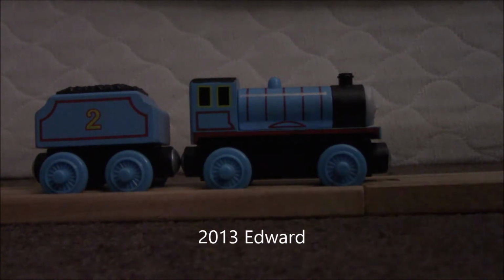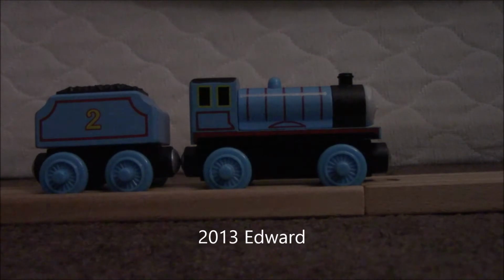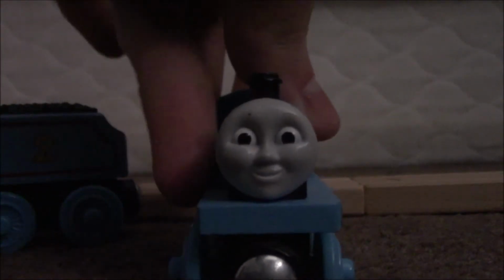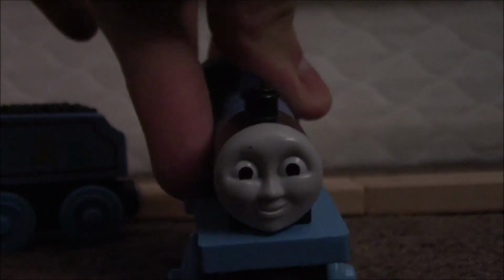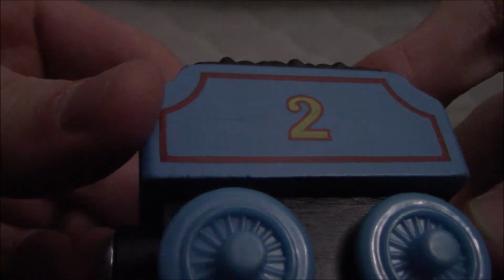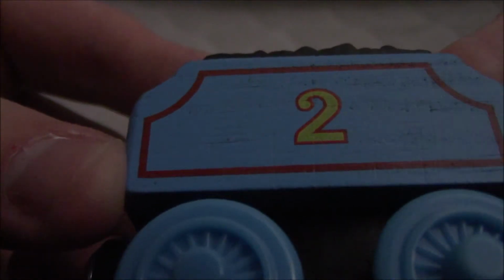And this last honorable mention may seem like a bit of an oddball, but I really do like the 2013 Edward. But the reason he's not on the list is simply because my model kind of sucks in a weird way. First thing is, within a week of owning it, he had already lost his eyebrows. And I don't know how, but he did. And also because the paint job on this tender is really bad. If you look closely, you can see the very obvious grain of the wood.